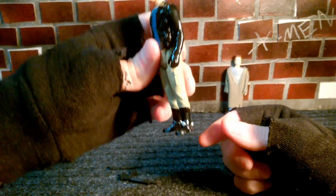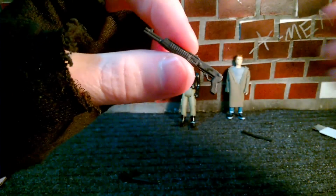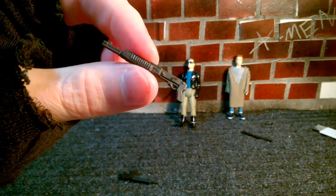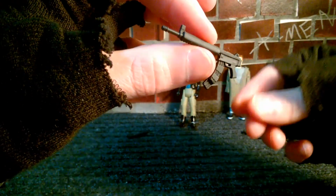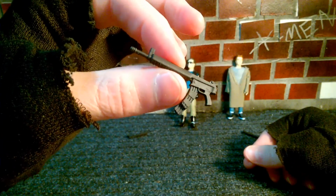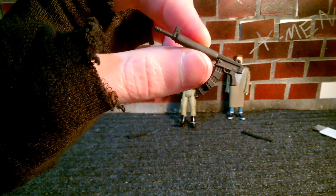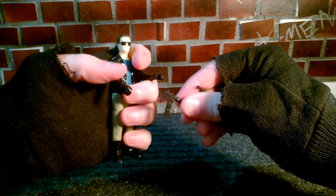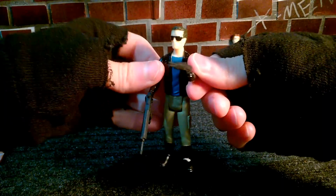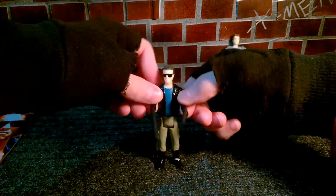He's got the cool motorcycle boots with the chain, and his 2 guns are... I'm not really familiar with guns, so this looks like some kind of shotgun. This is some sort of fully automatic weapon. I'm not sure what it's called. And it has a huge magazine and almost like a pistol handle, like of a handgun. Let's see if these fit in his hands pretty good. Alright, they do fit good in his hands, and he's got them both out, ready for some cool action.